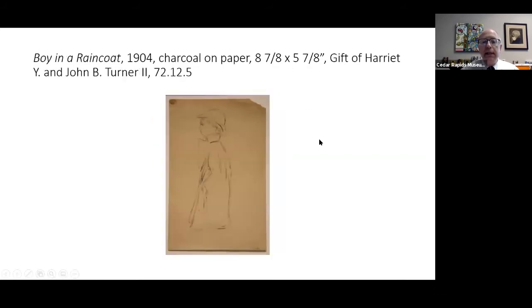And so I want to go through things chronologically. Here we go. And start with a very early work. This may not really truly be a portrait. It's called Boy in a Raincoat. It dates from 1904. Grant Wood was 13 years old when he created this work, so it is a very youthful work. It's a small piece on a non-precious paper, for sure.